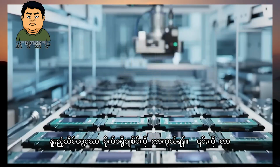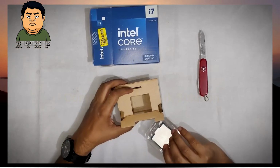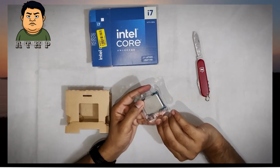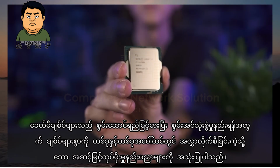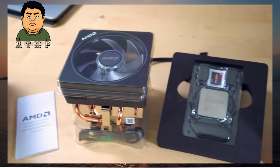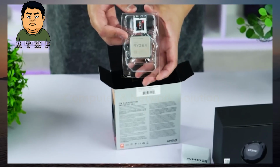To protect the delicate microchip, it is encased in a durable plastic, ceramic, or metal shell. Modern chips use advanced packaging techniques like 3D stacking, where multiple chips are layered on top of each other for higher performance and lower energy consumption.